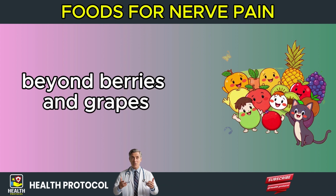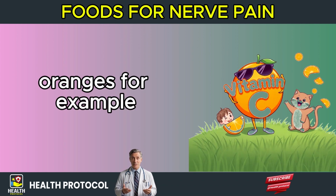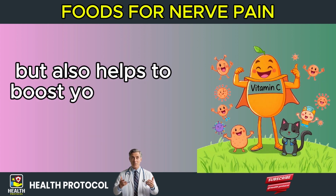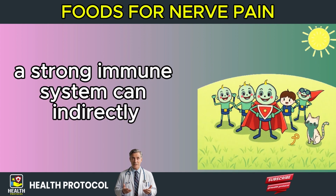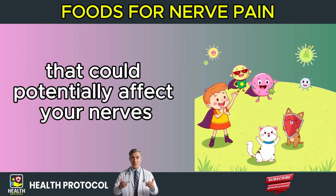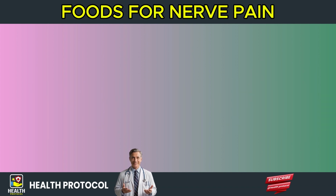Beyond berries and grapes, other fruits can also be beneficial. Oranges, for example, are a fantastic source of vitamin C, which is not only important for healing, but also helps to boost your overall immune system. A strong immune system can indirectly support nerve health by helping your body fight off infections that could potentially affect your nerves. 3. Whole grains.